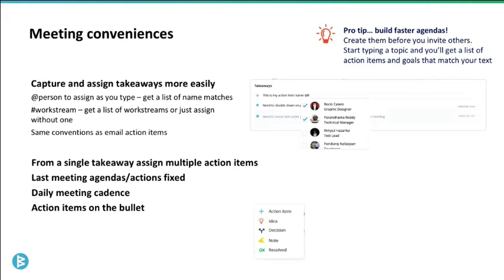So if you haven't experienced this or found it yet, give this a try. You can now create agendas and run meetings without inviting other people, which means you can use it as a note-taking tool and prepare draft agendas or private agendas.